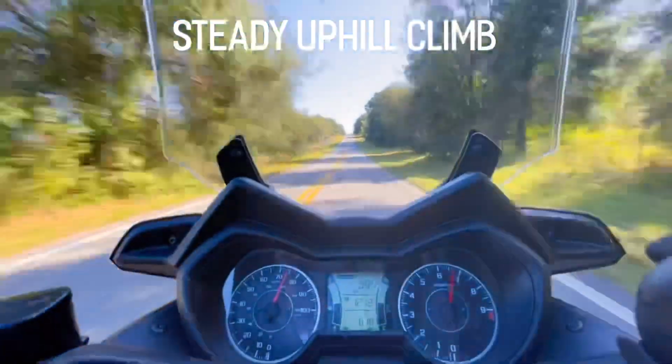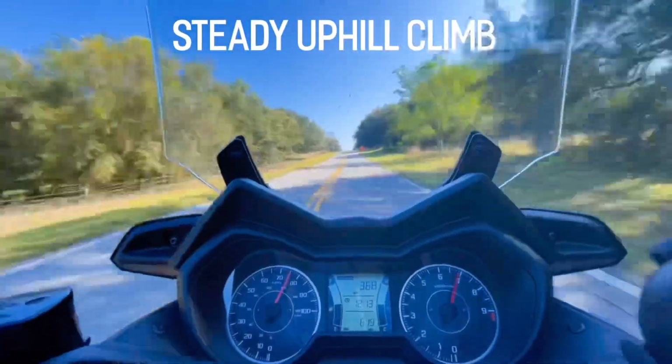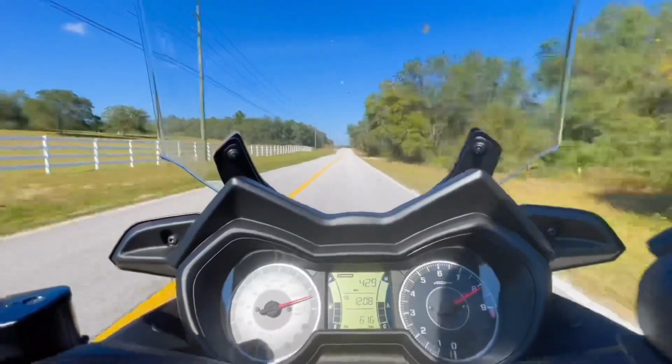The engine has a lot of grunt on the high end. I've never found passing vehicles to be a problem or steep uphill climbs. The high top end speed allows you to go anywhere and everywhere as far as pavement's concerned.